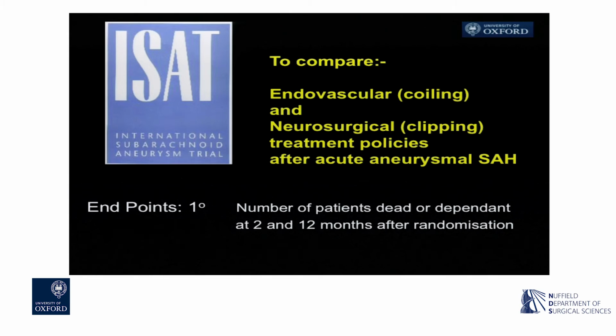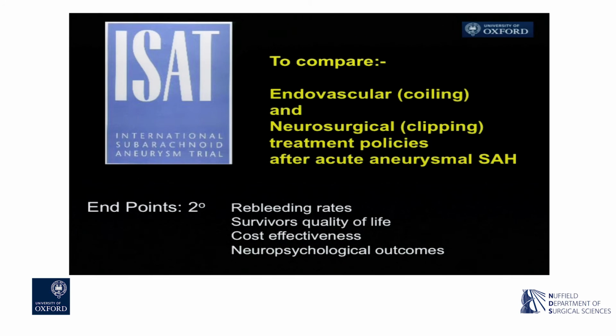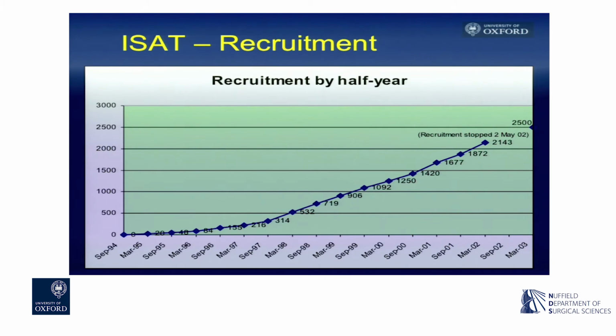after subarachnoid hemorrhage. And the secondary endpoints were how many of them rebled, what the survivor's quality of life was, was the treatment cost effective, and was there a neuropsychological benefit to one arm. This was recruitment. We started, looking back, incredibly early, within 2 years of first using this technology. But it wasn't until about 1997 or 8 that recruitment took off with the award of an MRC grant, which was largely down to Andy Molyneux's tenacious bombardment of them with his view that this was clearly a beneficial treatment.